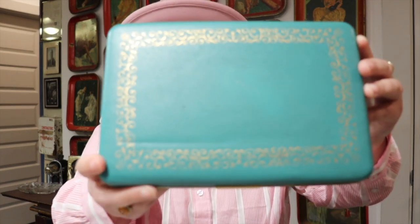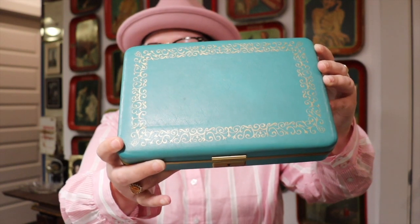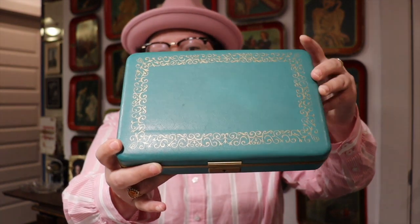And this case is mainly just my holiday brooches, so everything from Christmas to 4th of July to Halloween is in this case, and it is a whole lot of fun. Now this one is not Mealy, it's actually Farrington, I believe. I love this kind of teal aqua leatherette with the gold. I just think it's so fun.